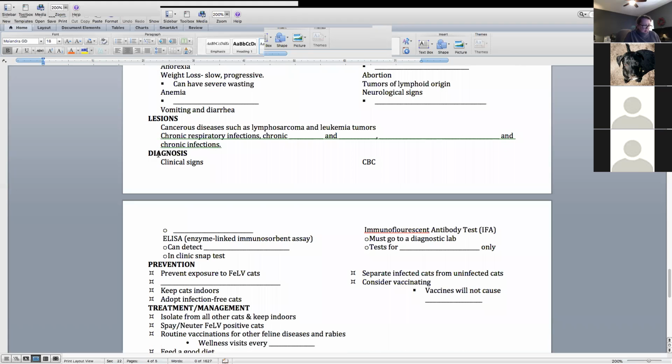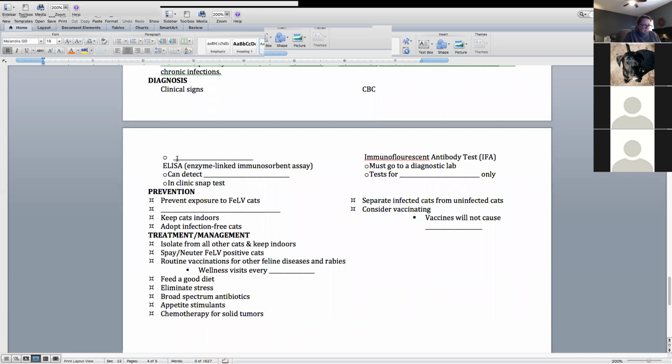Normally, what we're going to start with for diagnosis is clinical signs. A CBC, in this first blank on this page, would show a non-regenerative anemia. Remember, when you have anemia, there's regenerative, where you see signs that the body's trying to make more red blood cells. But because this affects the bone marrow and can affect white blood cells, it can also cause anemia. The non-regenerative form means we're not seeing any polychromasia or anisocytosis; we're seeing microcytic, small cells, normochromic, no color change, and all of those are signs of non-regenerative anemia.